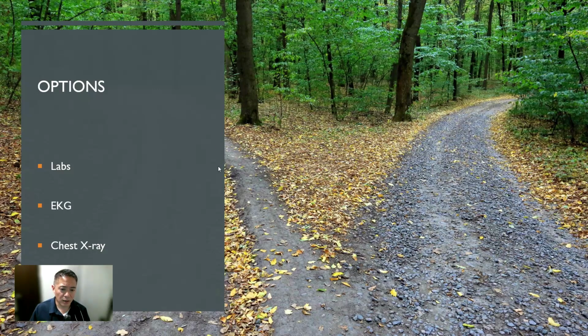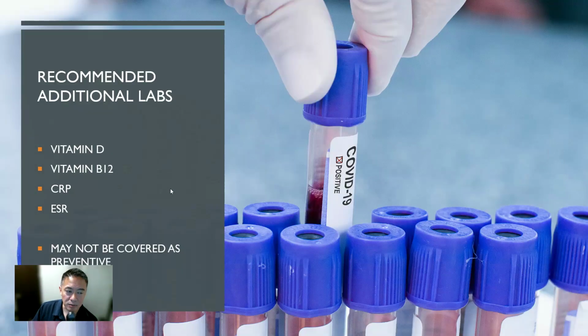And so when you're coming in, some of the options that we've got are additional labs that the insurance may or may not cover. And each practice, each physician may have his or her own style and their own recommendations based on how he or she was trained. So it's impossible to say with 100% certainty that one is always covered and another is not, because health insurance companies are the king, and they change the rules all the time.